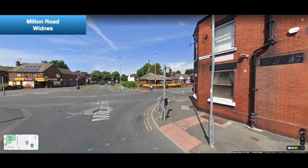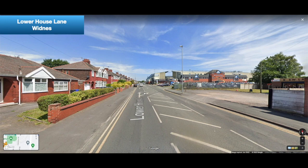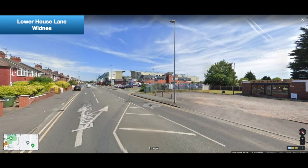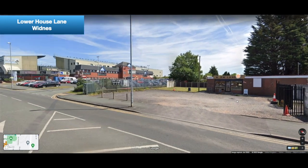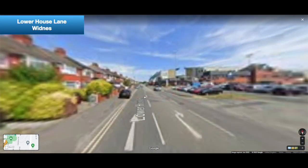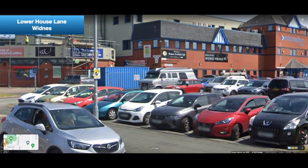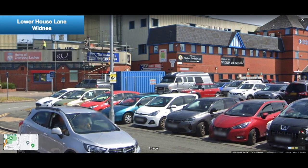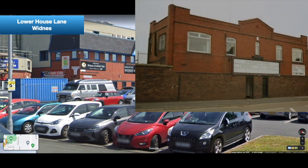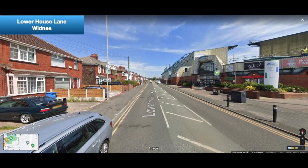So now we are going to turn right and go up Lower House Lane and show you where the Widnes Vikings rugby stadium is, though most just call it Widnes. And they also go by the nickname of the Comets, which earlier on I established that Widnes was a well-known town for its chemical plants, hence the nickname the Comets. In the 1990s, the old ground Norton Park got knocked down, so it got redeveloped into the stadium that it now is.